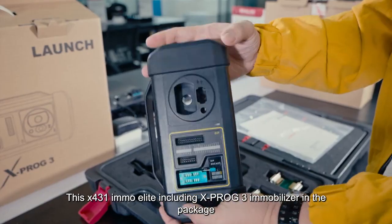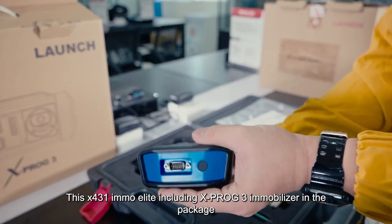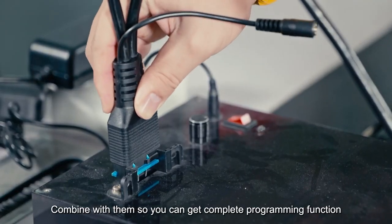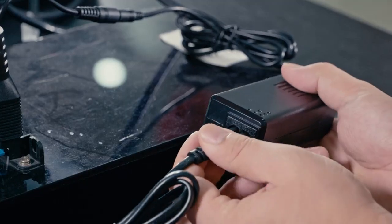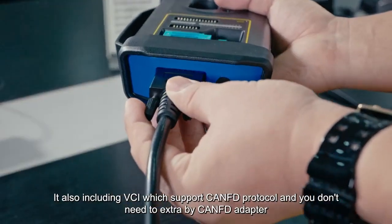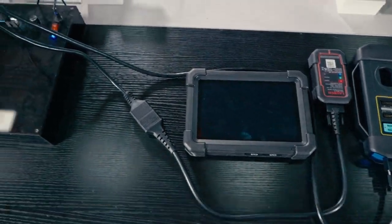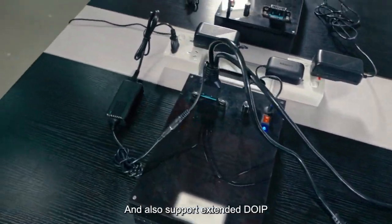This X431 IMMO Elite including X-PROG 3 immobilizer in the package. Combine with them so you can get complete programming function. It also including VCI, which supports CANFD protocol, and you don't need to extra buy CANFD adapter. And also support extended DOIP.